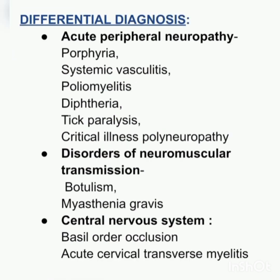Differential diagnosis. First, acute peripheral neuropathy, in that porphyria, systemic vasculitis, poliomyelitis, diphtheria, tick paralysis, critical illness polyneuropathy. The second major is disorder of neuromuscular transmission: botulism, myasthenia gravis. Next is central nervous system: basilar artery occlusion, acute cervical transverse myelitis. They are the differential diagnosis.